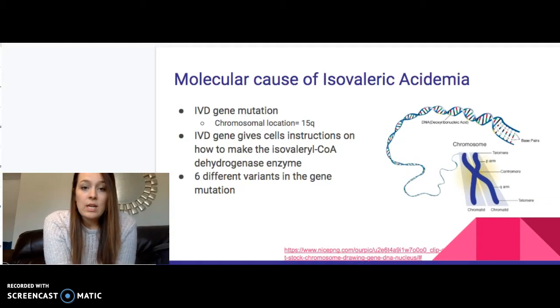And this specific IVD gene gives our cells instructions for how to make this specific enzyme, the isovaleric-CoA dehydrogenase enzyme. If we do not make this enzyme, then we cannot digest leucine. So this is deadly to the central nervous system, and it makes it incapable of operating, and that's essentially what causes isovaleric acidemia. There are also 6 different variants in the gene mutation. I'll quickly run over those.